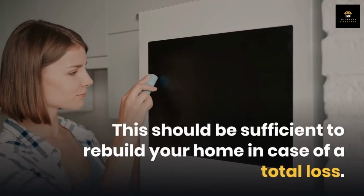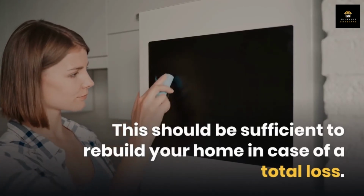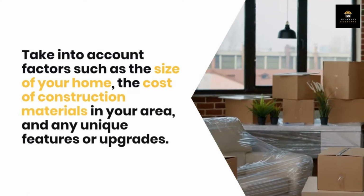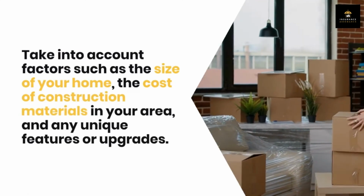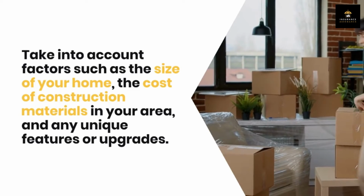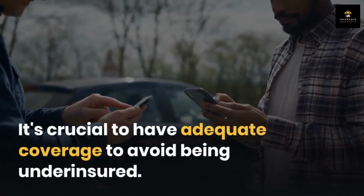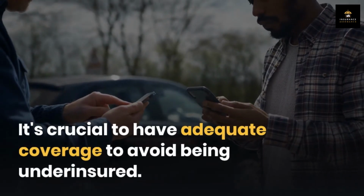This should be sufficient to rebuild your home in case of a total loss. Take into account factors such as the size of your home, the cost of construction materials in your area, and any unique features or upgrades. It's crucial to have adequate coverage to avoid being underinsured.